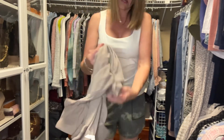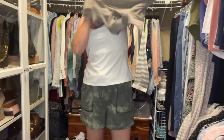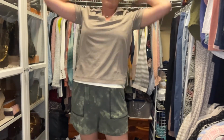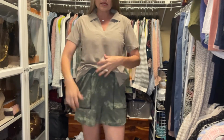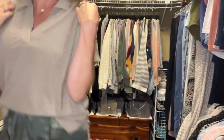And while I'm standing here, let me whip this Terry shirt on for you. I guess it sort of goes with these green shorts. It's not really meant to go together, and it definitely fits better without the shirt on underneath it, but it's just a nice loose fit, and the fabric is so soft. It doesn't pill up at all, and it really doesn't wrinkle. I mean, it is so comfortable.